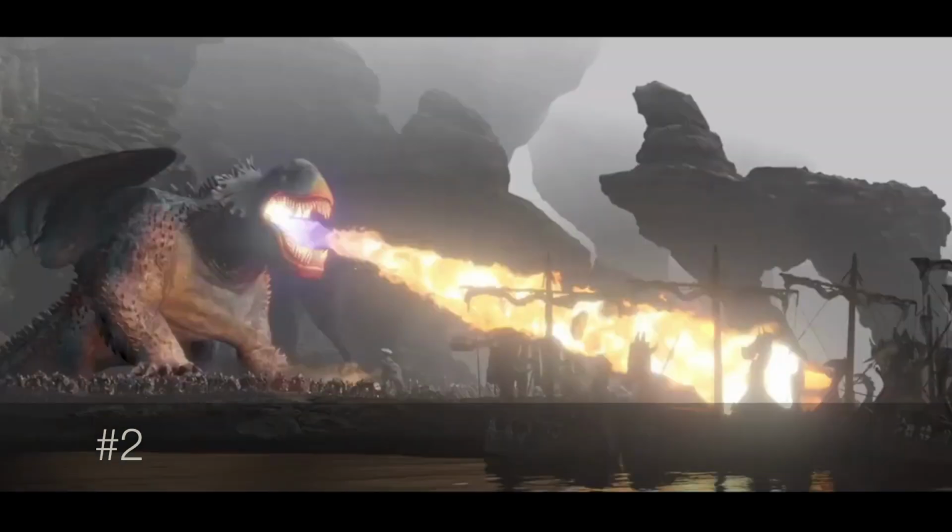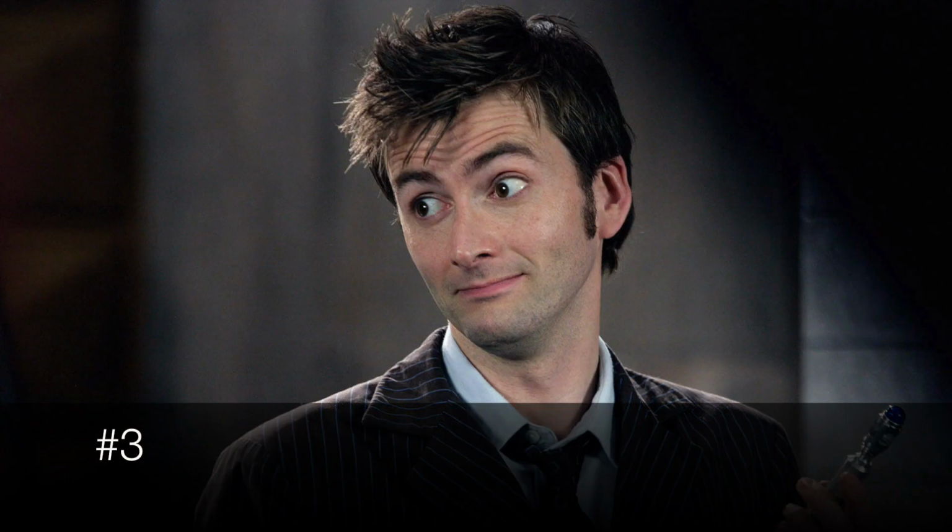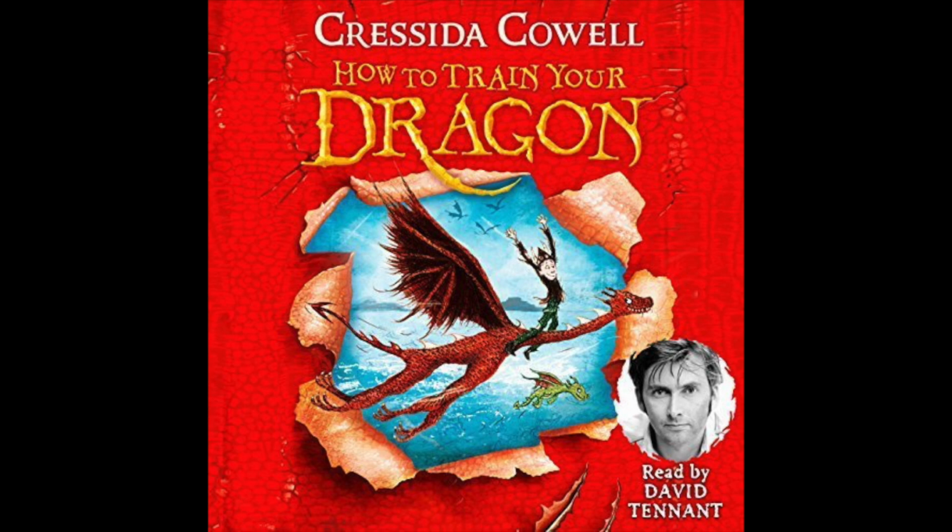The huge dragon at the end is called the Red Death. David Tennant cameos as Spitelout. David Tennant reads the audiobook that the film is based on.